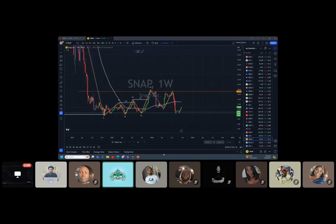What is Snap? That ain't Snapchat. Yes, it is Snapchat. That is Snapchat? Yeah. Why y'all say that's a shitty company then? Do people still use that? Bro? Nah, they getting run out of the water, bro. It's not 2014 anymore.